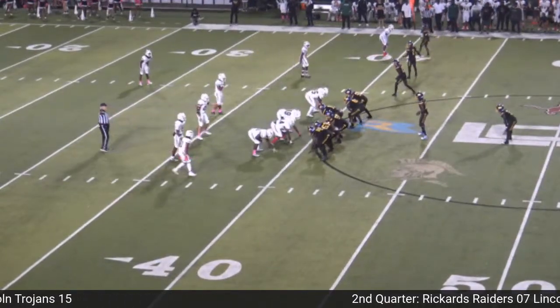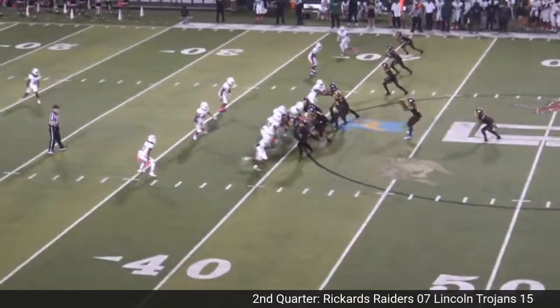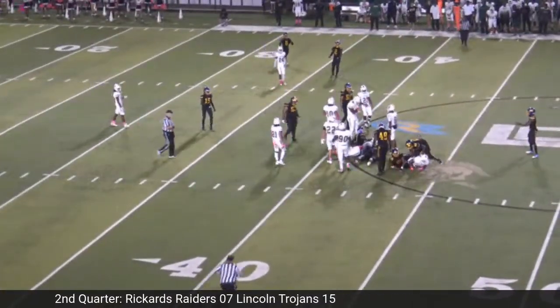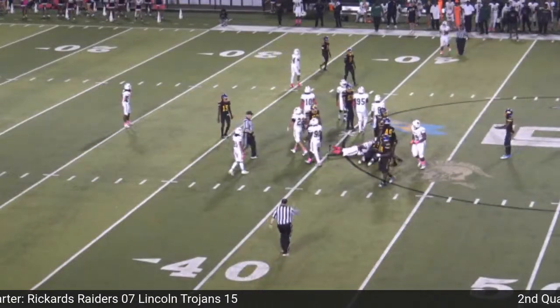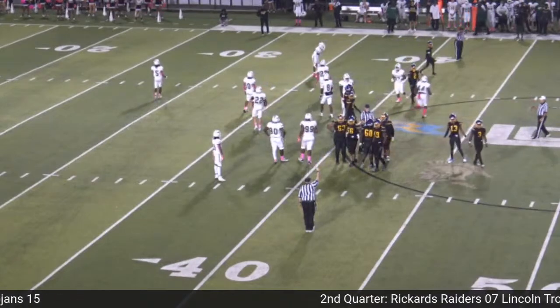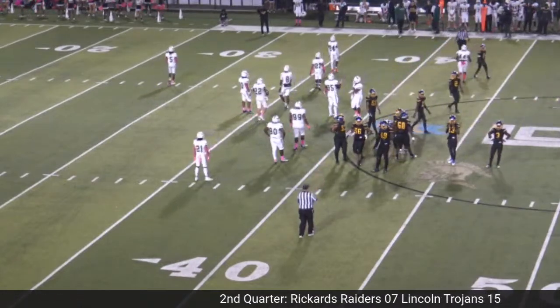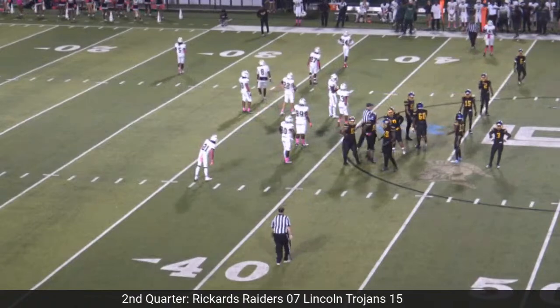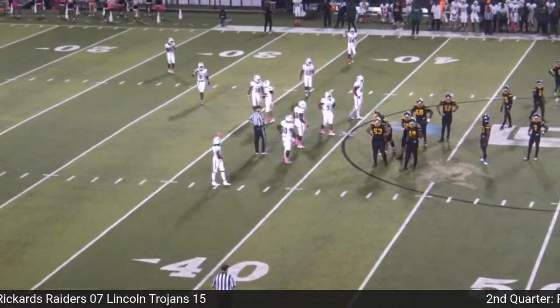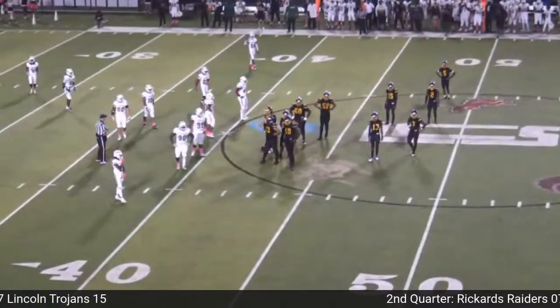Oh, we know it's 2nd and 1. I didn't see a call. And another fumble. And Lincoln might have it. Rickards dodged a bullet there with a 2nd and 1. They maintained the ball, but they lost a yard, 3rd and 2. Kamarian doesn't fumble many.